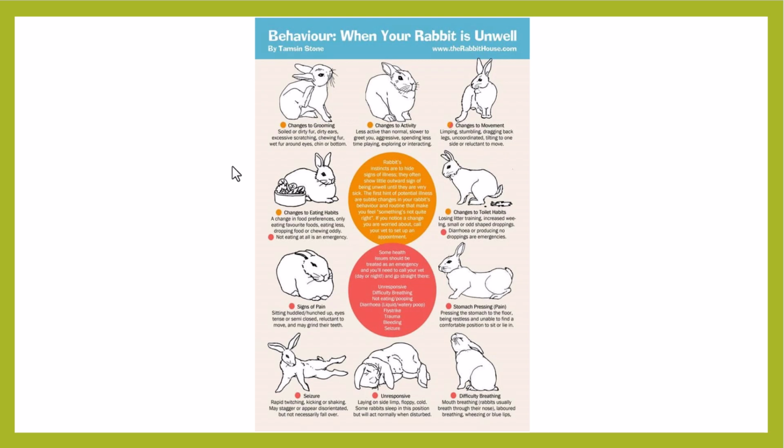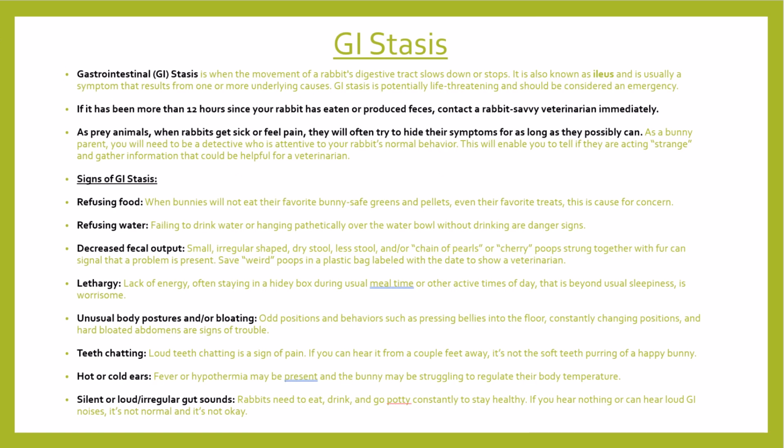If they don't want their pellets or the leafy greens when they're usually really excited for it, that is a big red flag to see that your bunny is not feeling well. GI stasis stands for gastrointestinal stasis, and that's when their GI tract slows down or stops moving. This is a symptom of an underlying cause, so GI stasis is an emergency, and once GI stasis is solved, you have to figure out what is causing it or else it'll come back.